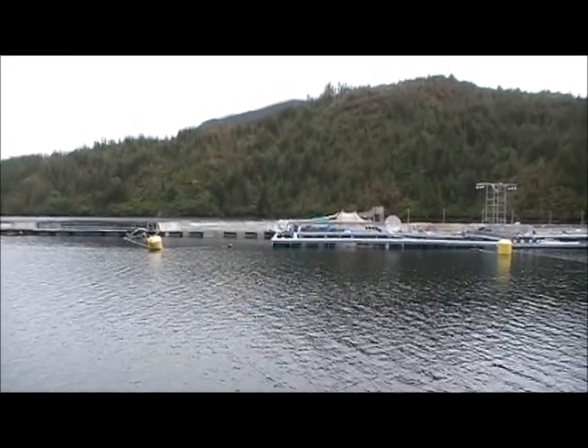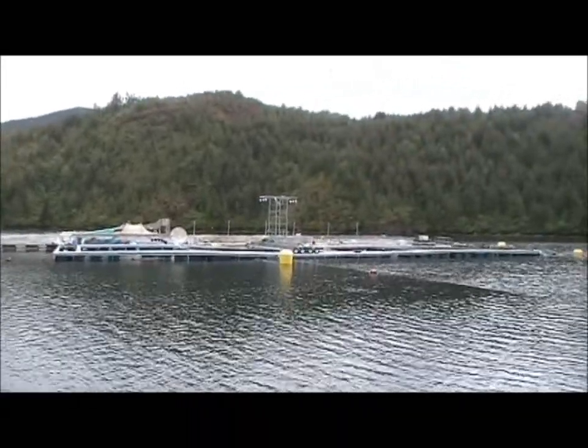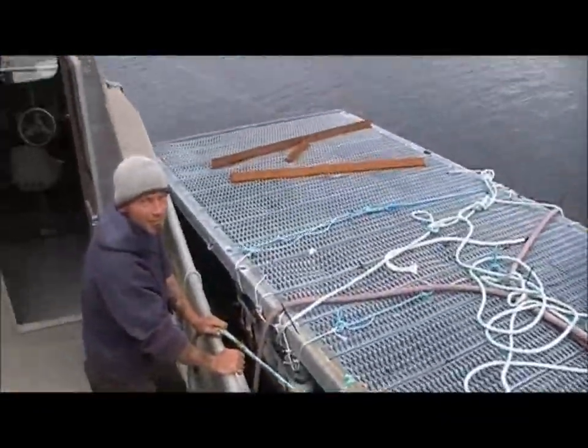I'll add a few still photos and probably some more video on the whole setup of the scallop system, which will include our floating dock. Adios.